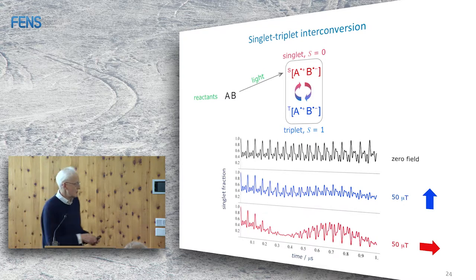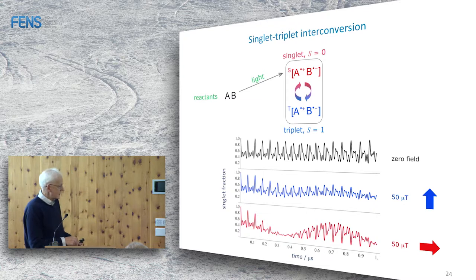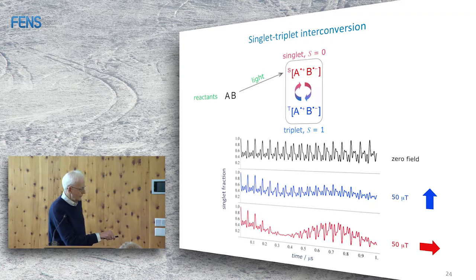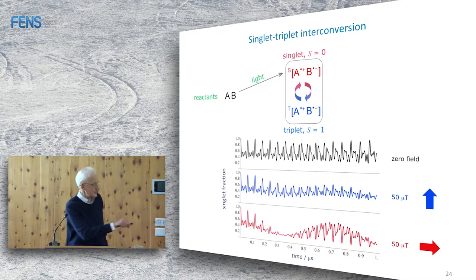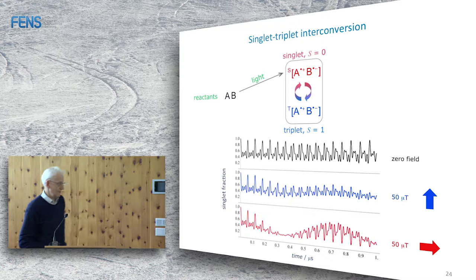All you need to do is to make sure that you wait at least 0.1 of a microsecond. If you look in the first 0.1 microsecond of these three, they all look pretty much the same. But as soon as you get beyond that point, up to half a microsecond, say, then they're starting to look different. And what we're going to be interested in is the difference between the fields pointing in different directions, because we want a direction sensor.